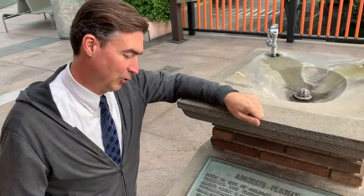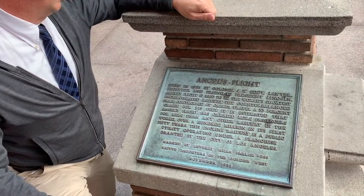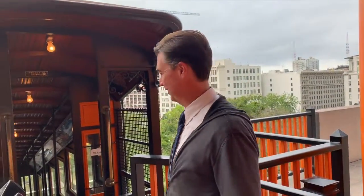Angel's Flight. There's a plaque here. It says, built in 1901 by Colonel J.W. Eddy, lawyer, engineer, and friend of President Lincoln. Angel's Flight is said to be the world's shortest incorporated railway. What amazing history. Okay, now it's time for the trip back down the hill. Come on, let's go.